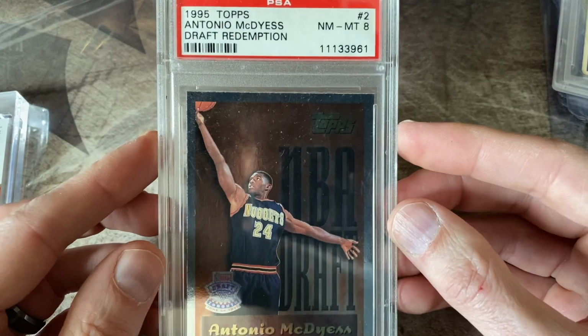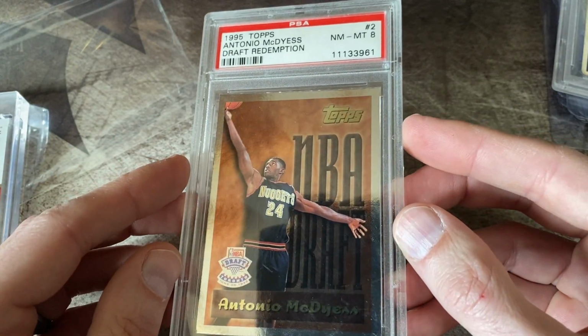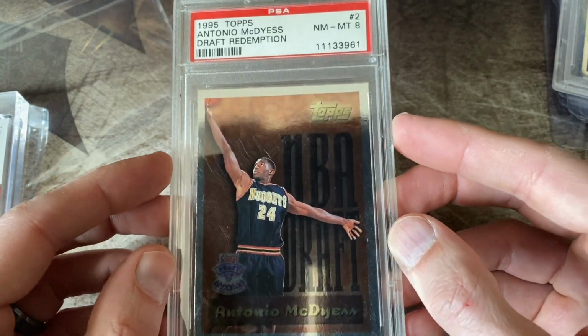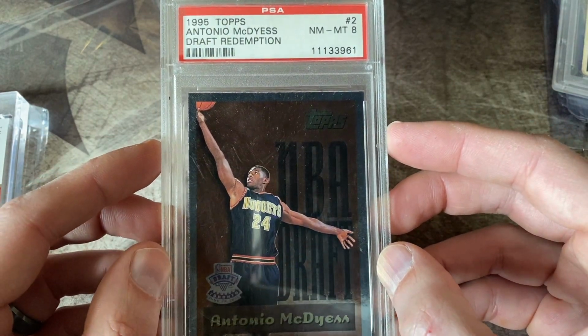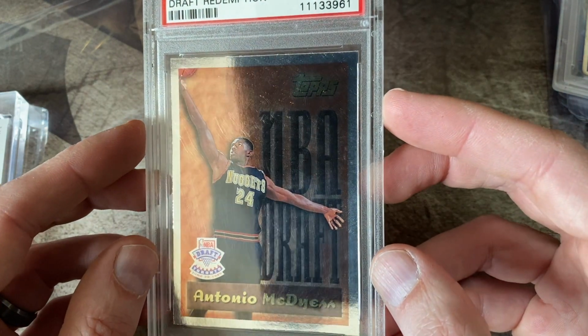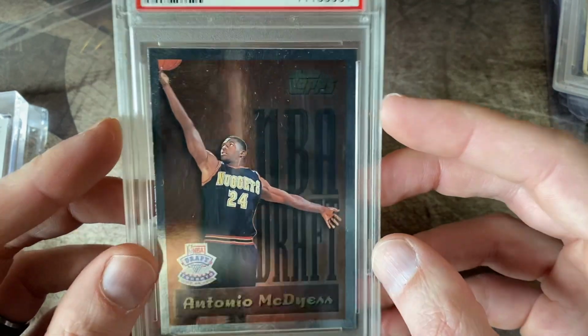And then last up, I saw this one show up. Just figured I'd add it to my McDice collection. Graded an 8, a little off-centered, but you know, I don't know. I got it for like $5, so can't complain about that. And it is a 95 Topps Draft Redemption card. And I believe I have one of these raw, but figured, hey, add a graded one to the collection.